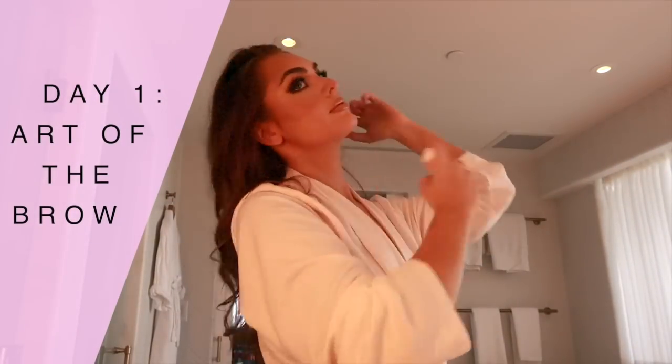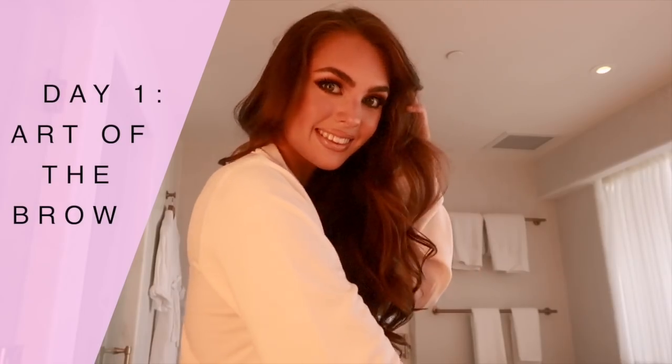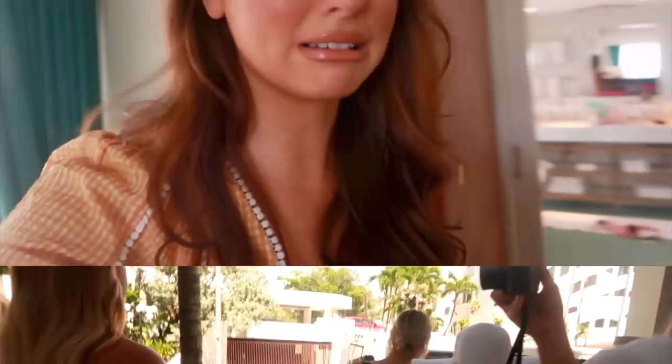So first day in Miami, I'm just getting ready. I'm doing a very bronzy look, kind of my go-to whenever I'm in a hot climate. This is my look of the day. I'll give you guys like a full outfit of the day a little bit later. So let's head to the lobby. I'm a little late as always.